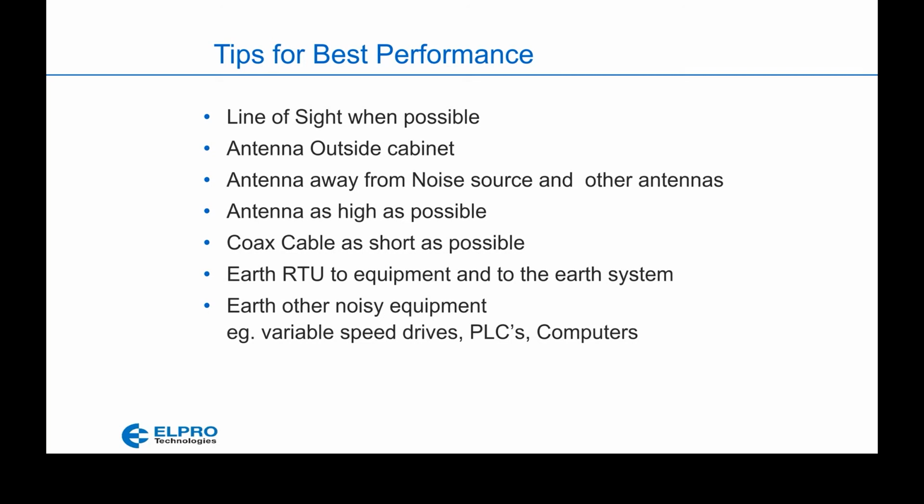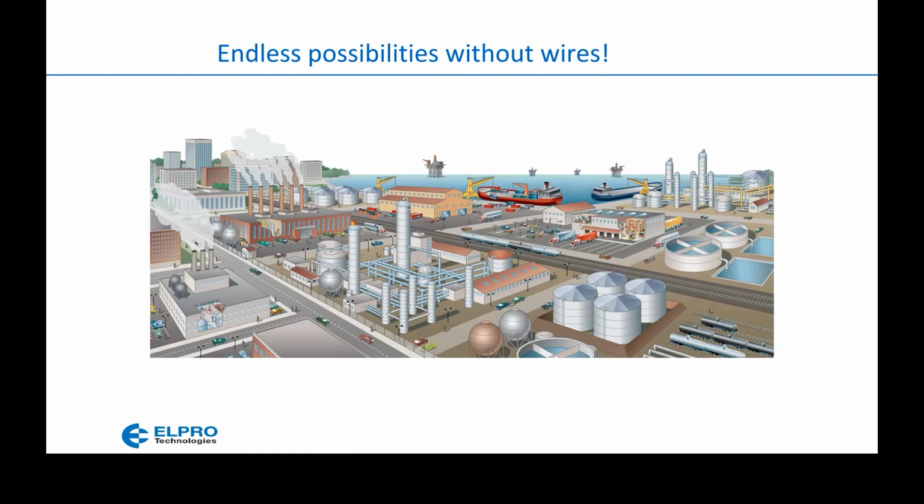Keep the antennas as high as possible above ground for best propagation. Keep the coax cable as short as possible because we lose a lot of signal in that cable. And then make sure we ground the radio to the equipment, and we have proper grounding of all of the equipment in the enclosure. As a general rule of thumb, we also recommend you ground any other noisy equipment like VFDs or sometimes even PLCs might need some grounding as well. And that pretty much wraps things up.